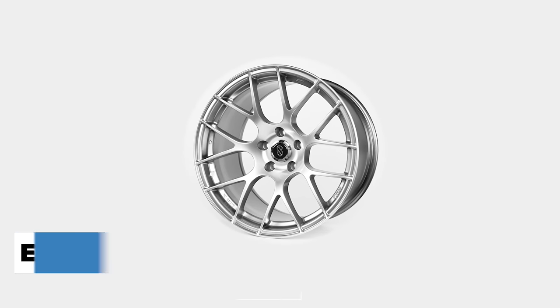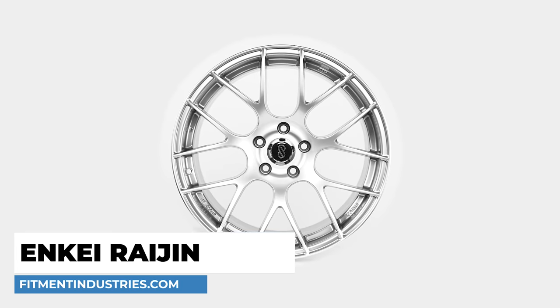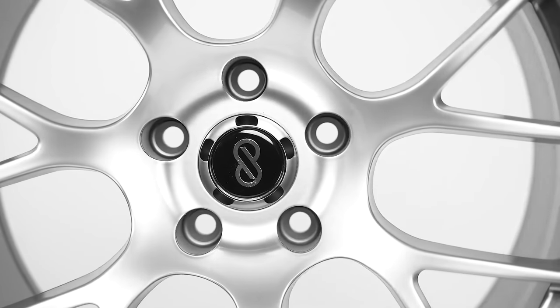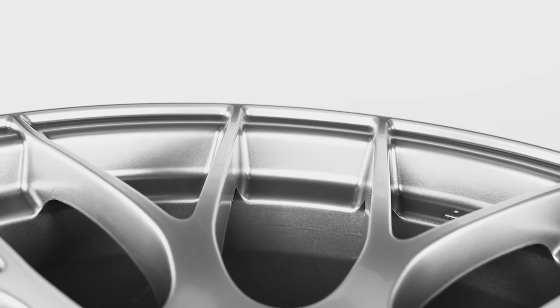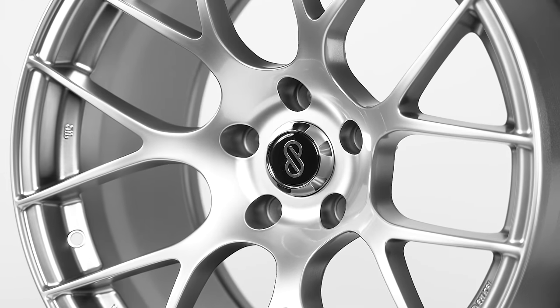All right, coming in at number 18, we have another Enkei on the list. It's the Enkei Rajin. So this one's very similar to the last one we talked about, the TS10, in that same price range bracket, but this one's a little bit busier. We got a little bit more spokes on there. This split spoke design. I do like this one a little bit more personally than the TS10. I just like that busier design, but it's functional, looks good, and it's affordable. Just another reason why Enkei is on the list.